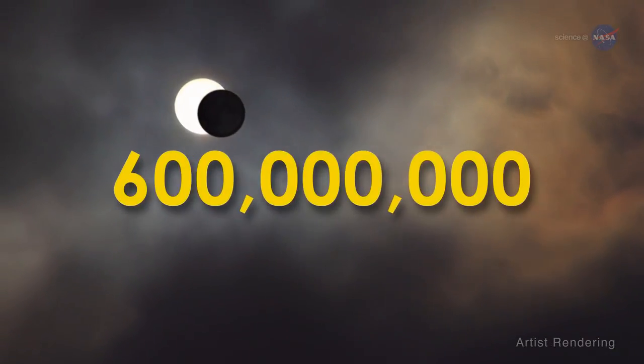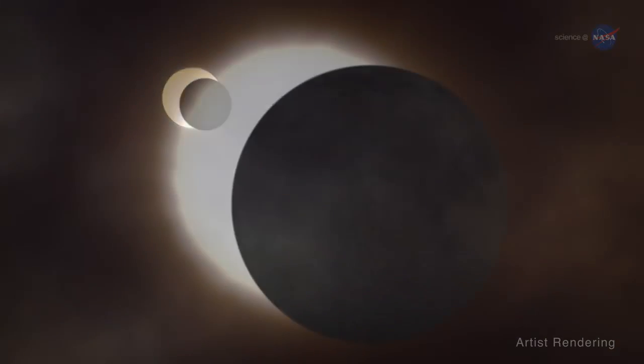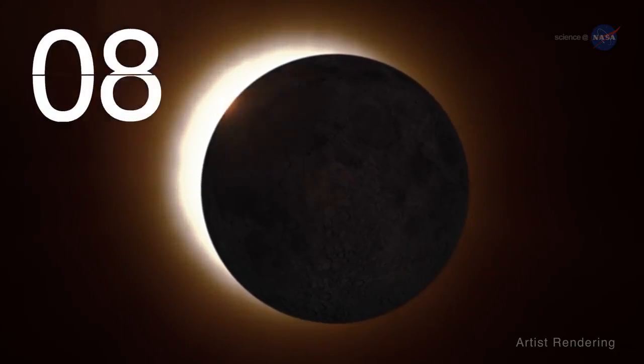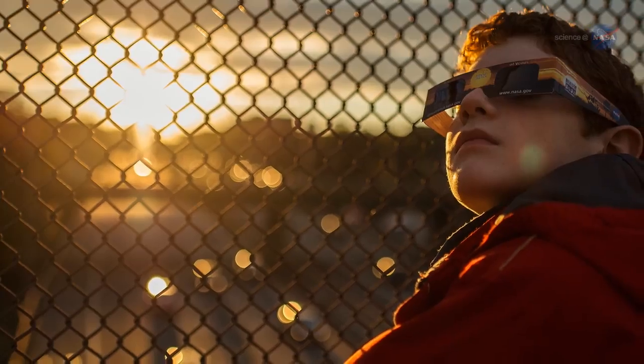Many people don't know that the moon's orbit is slowly spiraling outward due to tidal forces. In about 600 million years, the moon will appear too small in the sky to fully cover the sun. Every solar eclipse is counting down to the last one. Young says, "We live in a fortunate time."